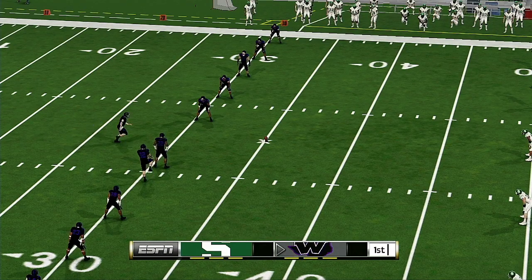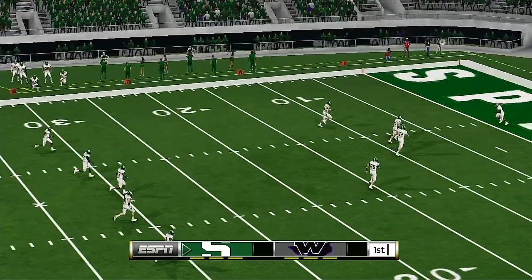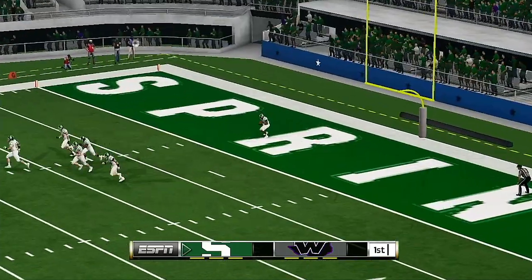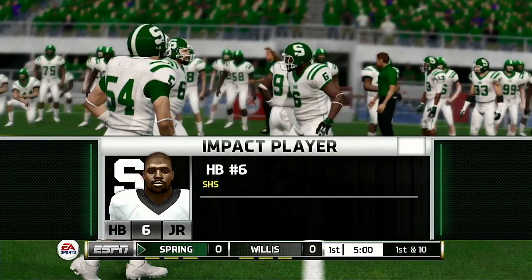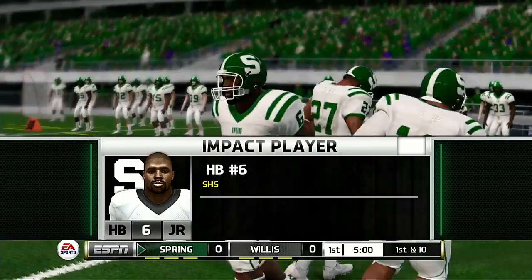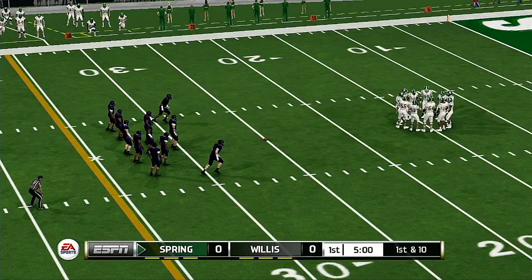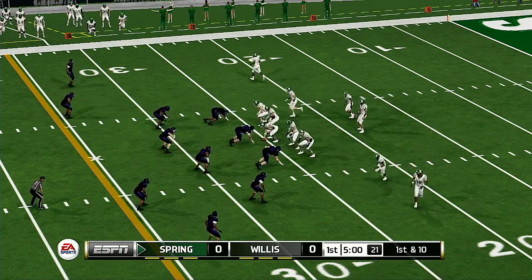Clement has the ball teed up, and we're just about ready to get this one started. Nice kick, plenty of distance. This one's going to be down in the end zone for a touchback. The quarterback brings his troops out onto the field for the first drive of the game.